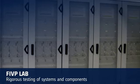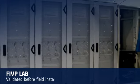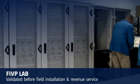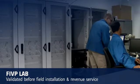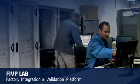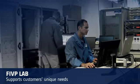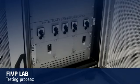Alstom rigorously tests every customer's PTC application, as well as each individual component prior to field installation. Systems do not enter revenue service until they've passed all aspects of FIVP testing. Testing is performed in Alstom's Factory Integration and Validation Platform, or FIVP Lab. While each customer's needs are unique, typical FIVP lab testing goes as follows.